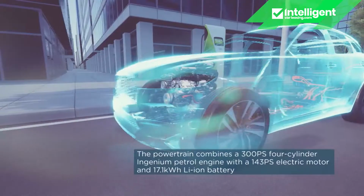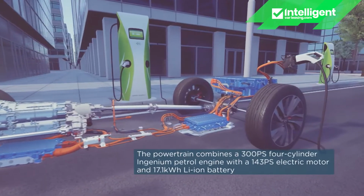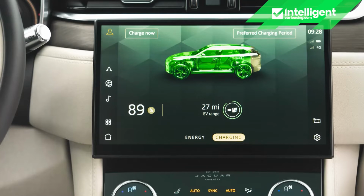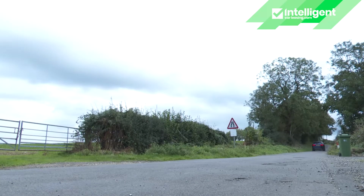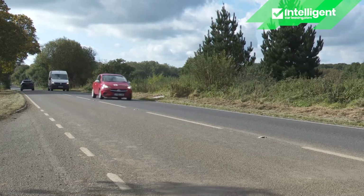So what have we got here? A 2-litre Ingenium petrol engine coupled with a rear-mounted 17.1 kilowatt-hour battery and a 143 PS electric motor that when fully charged will take you up to 33 miles without troubling for fossil fuel. You'll certainly need to burn a bit of petrol though to exercise the total output rated at 404 PS. That's good enough to take you to 62 miles an hour in just 5.3 seconds and on to a top speed of 149 miles an hour.